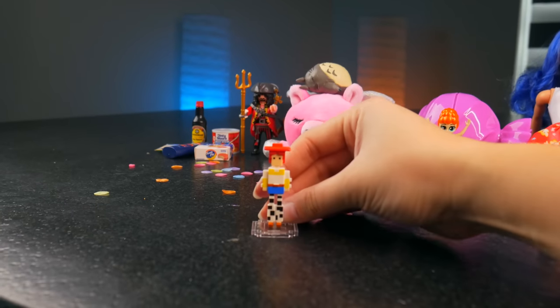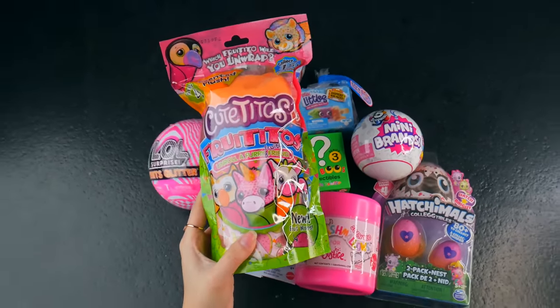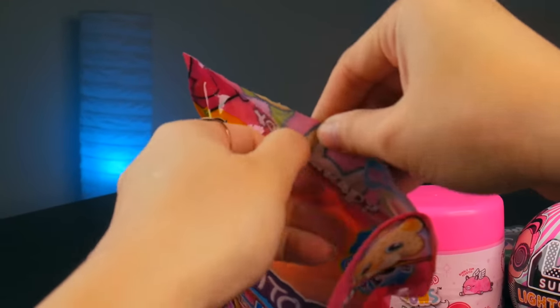Yeehaw! All right, let's get on to my Crossy Road game. Boink, boink, boink. Fruity toes, cutie toes. Unroll a furry, fruity friend. Oh, this looks so good. And it's scented. Love scented plushies. Unlock my fresh fruit friend.